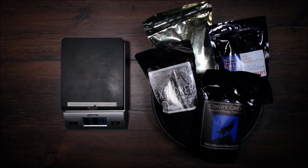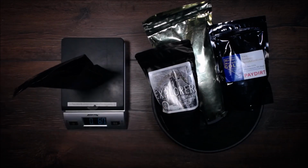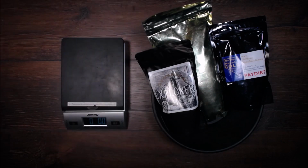The Gold Nugget Sales also has a great description. It includes a very, very long video that tells you pretty much everything you'll need to know about this Paydirt, including that it is 14 to 15 ounces of material with 1 gram of gold. So we're going to weigh this one up. And 15.8 ounces. So that one's right there.